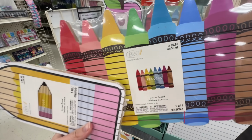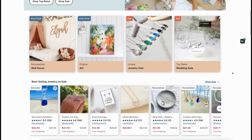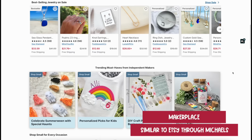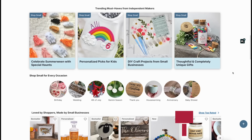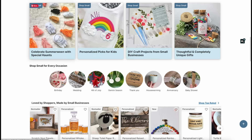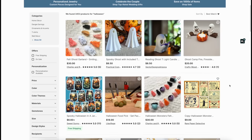Two more terms you're going to want to be aware of when it comes to Michaels are Maker Place and Maker Pro. The Maker Place is basically Michaels' version of Etsy. It is a small business marketplace with handmade goods you can purchase. A lot of the coupons and return policies are separate for that, but you can find it through michaels.com. So that is their version of a marketplace.